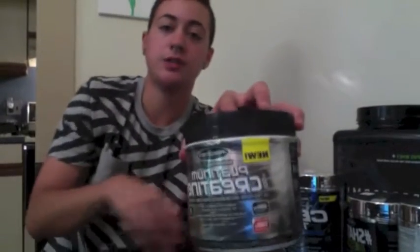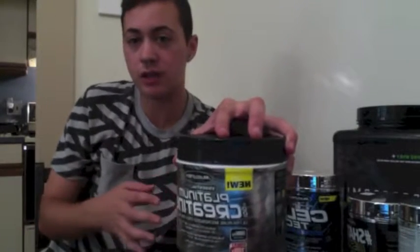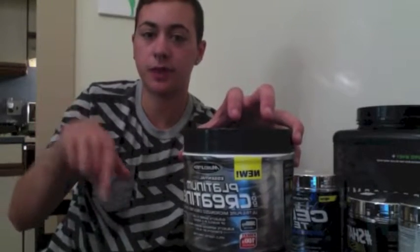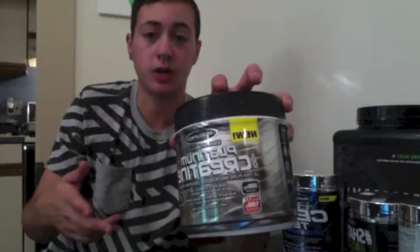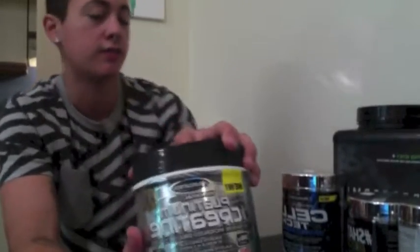But the loading cycle, so you would do the first 3 days, you take it 4 times a day. And then once you've had the loading cycle, then you can take it twice a day. I usually take it once in the morning and then once at night. But I use a separate creatine for my post-workout, which I'm going to talk about next. But this is a really solid creatine just for keeping the levels loaded in your body. It's just pure creatine. So really good stuff.